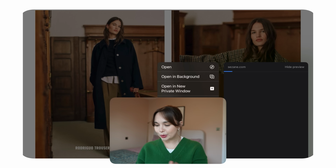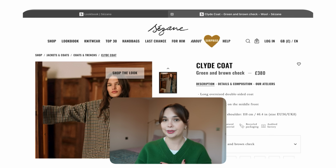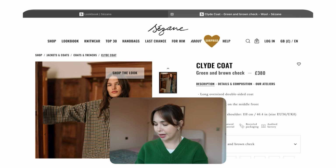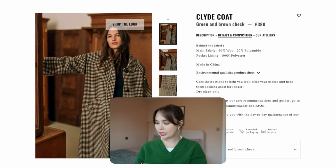This Clyde coat is also coming in navy, which again, I feel like a navy car coat style is very easy to find secondhand. The checked version is a little bit more unusual and a little bit more unique, and it is also 80% wool, 20% polyamide. So it has a slightly better composition. If I was going to buy any of them, it would be the checked version. I do really love the look of it.